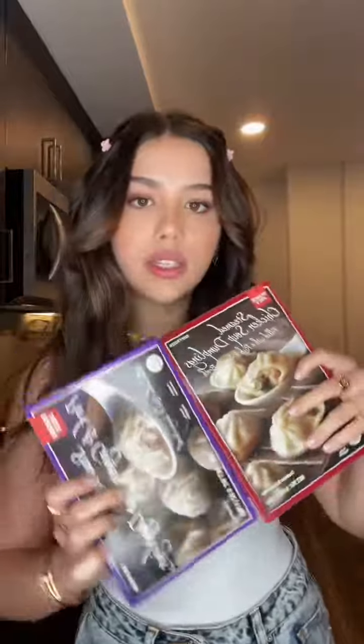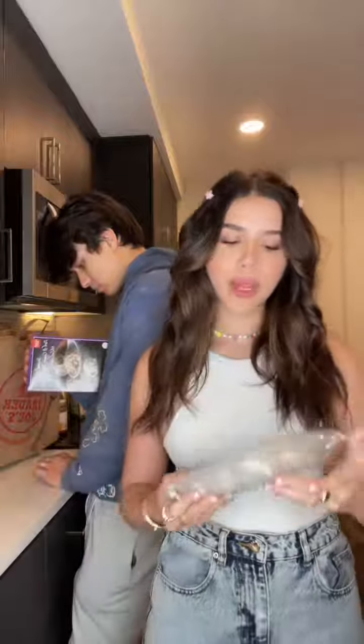Okay, so I've been seeing these soup dumplings all over my TikTok For You page. So Kyo and I went to Trader Joe's and got two different kinds. We have the steamed chicken soup dumplings, and then we have the pork and ginger soup ones. And we're gonna make them for you guys, and we're gonna try it. They look like, we have to microwave them for a minute and 45 seconds. So we're gonna do that and be back.